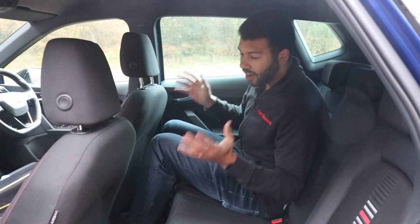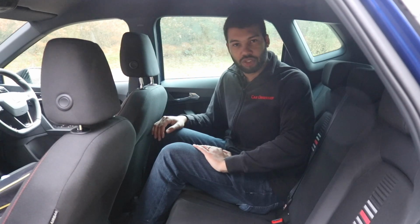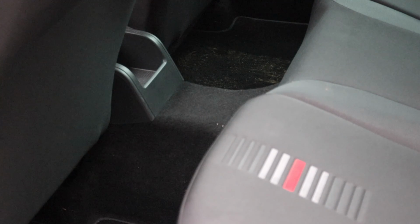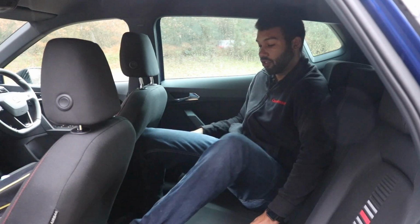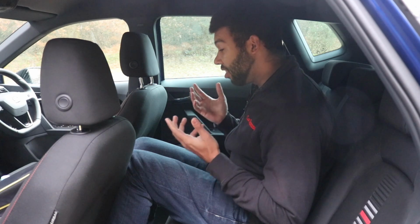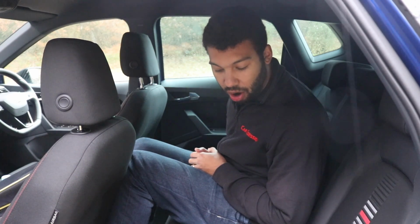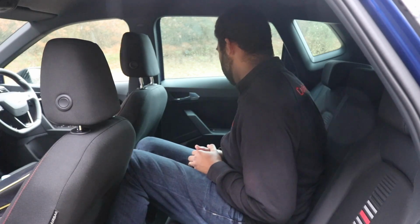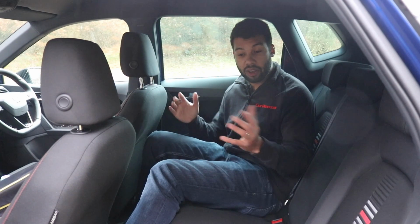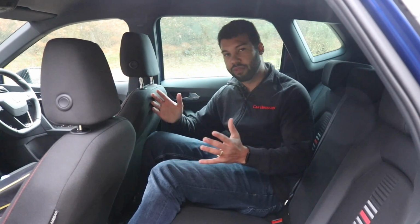Now, could you fit 3 adults back here? I don't think so. I think it would be too much of a squeeze, particularly as you do have a large hump in the floor, meaning your middle passenger will have to sit kind of legs akimbo like this. There we are. The middle seat is also quite slim as well. So yes, would I want to have an adult either side of me? No, probably not. So the back is absolutely fine for 2 adults, but if you want to fit children in here, then for 3 children, it should be just fine.